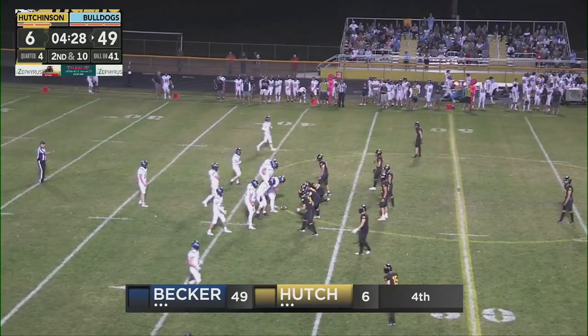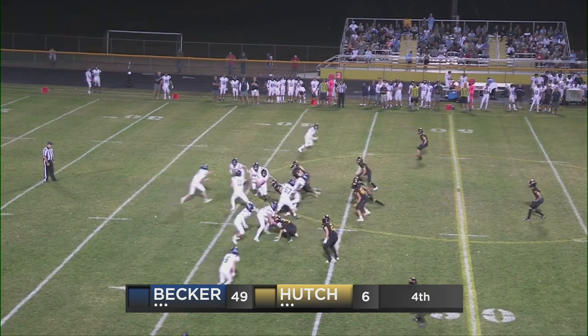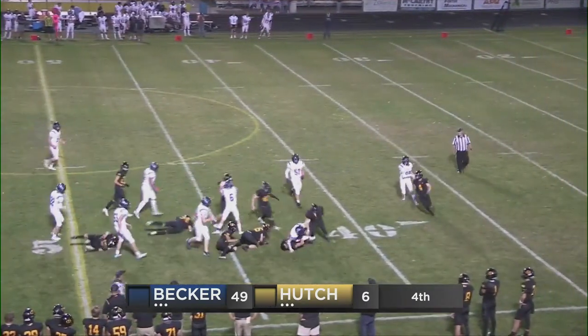Second down and 9. Becker trying to milk the play clock away, and Kowalski's going to hand it off on the end around, and a big hole off the right side. First down run into Hutch territory.